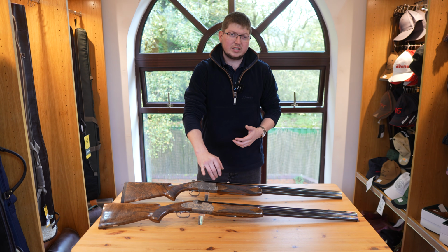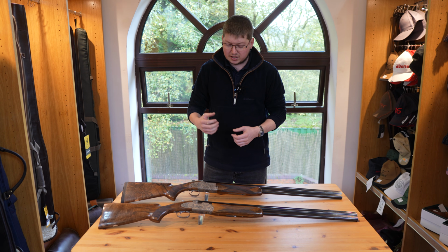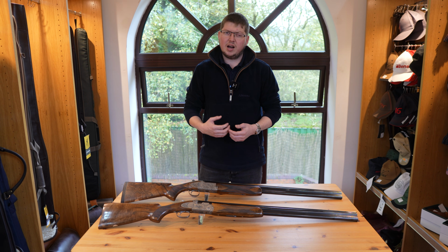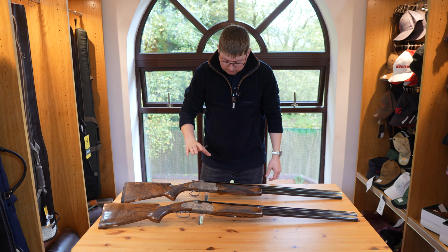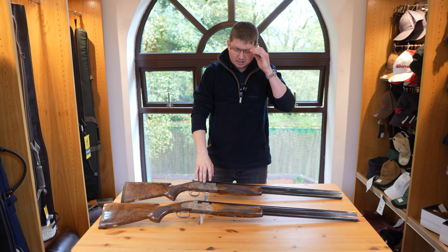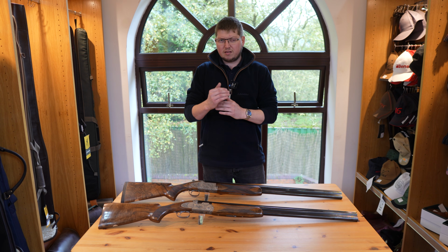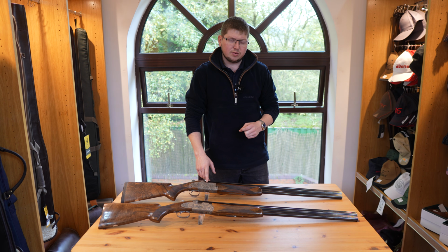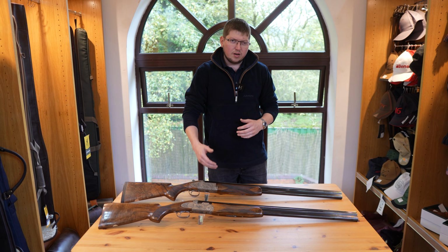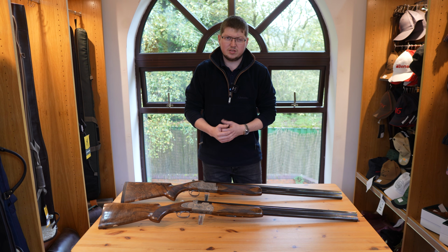Obviously, this is built on the 680 action, super reliable, been around for many years, has been fine-tuned now, and is one of the best actions you can buy. The MK11 is actually based on a 725 action, the narrow action in the Browning family, with 525 internals, so you get the reliability of the 525 inside the slim profile of the 725 action.